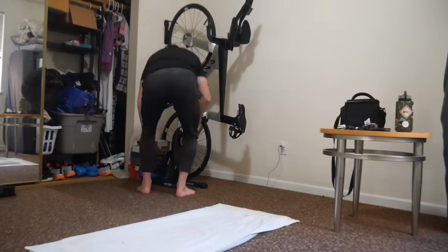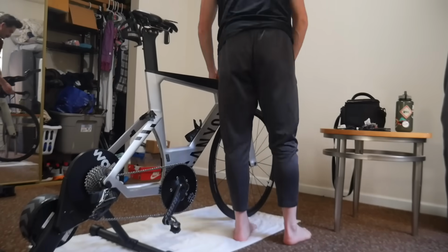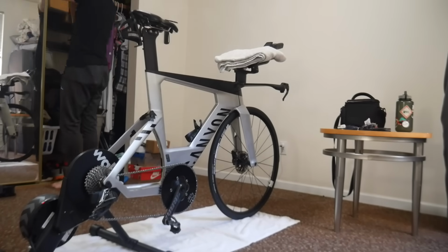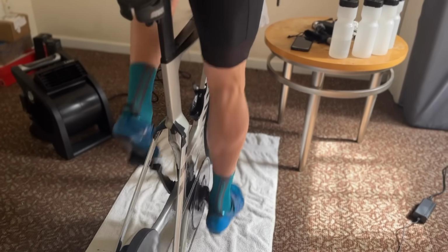And then here I am in my bedroom. My bed's folded up in the corner so that I can make it into my little pain cave, set the trainer up, and then we get started on the workout. All right, guys. Last rep of my 9 by 9 minutes workout.